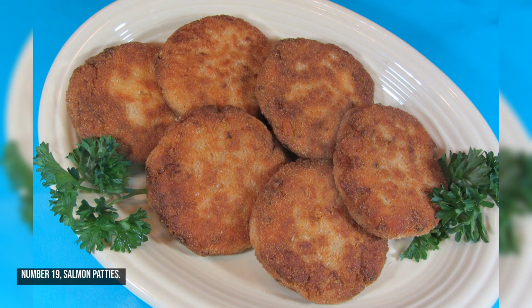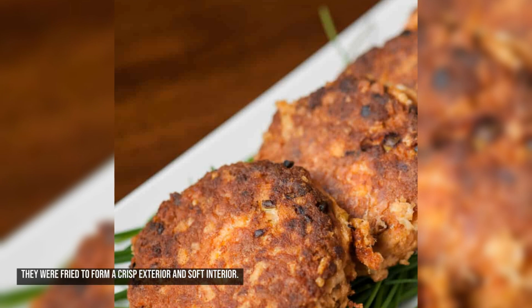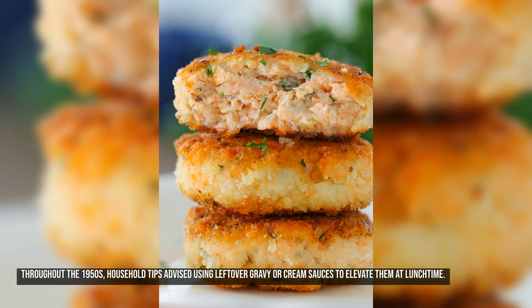Number 19, salmon patties. Emerging from the 1930s and 1940s as a cost-conscious way to incorporate fish, salmon patties or salmon cakes featured canned salmon mixed with breadcrumbs, eggs, and onions. They were fried to form a crisp exterior and soft interior. Throughout the 1950s, household tips advised using leftover gravy or cream sauces to elevate them at lunchtime.